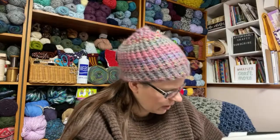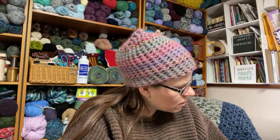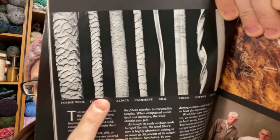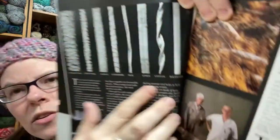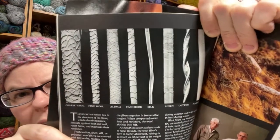They go into a lot of the wool history in this article, but I have not read the whole thing yet. I'm in the middle of working on it. Oh, look at how cool that is. That's coarse wool, fine wool, acrylic, cashmere, silk, linen, cotton, and polyester threads all under a microscope. How cool is that? You do, Sylvia?